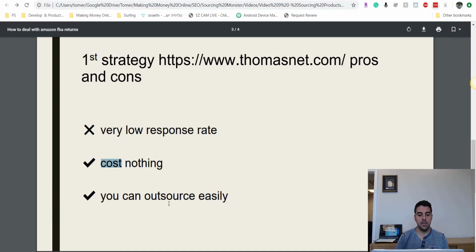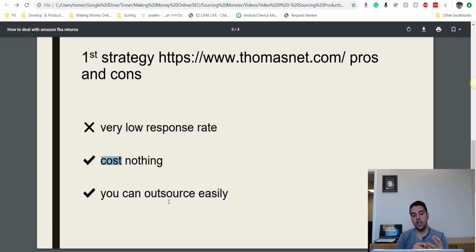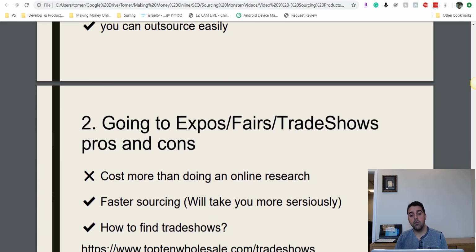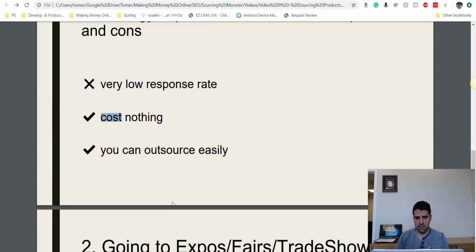Also, you can outsource this easily. If you have employees, you can give them a product that you're looking for and tell them, look, find me suppliers on this website. At a trade show, yeah, you can do it, but it will require more trust, more expenses, and it's something that normally you would want to do yourself, to travel to an expo or a trade show. Basically that's a very good method.